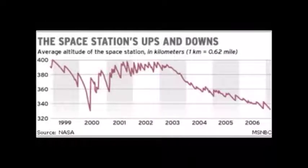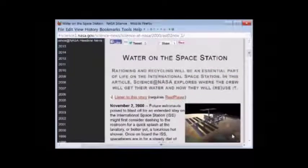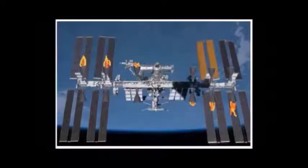The International Space Station changes in altitude somewhat, supposedly. It goes up and down. They supposedly bring up 3 tons of water every year. That's hard to believe, but let's take that at face value. But they never talk about huge amounts of rocket fuel.